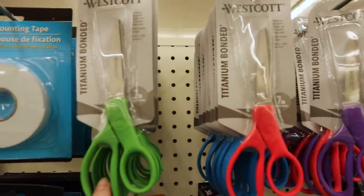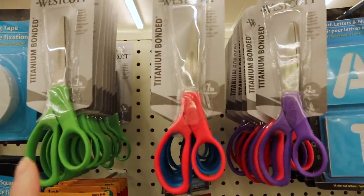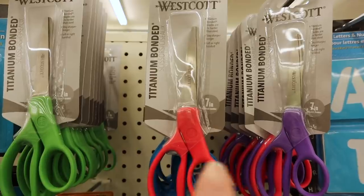Tons of the Westcott scissors in again. These are the titanium bonded. I have several pair of these and absolutely love them. I think they also carry this brand at Michael's or Hobby Lobby. I'm not sure, but I know they're more than a dollar.